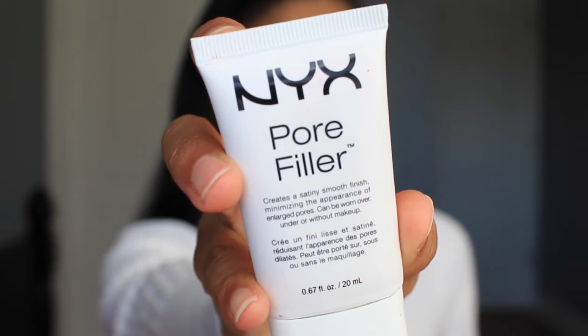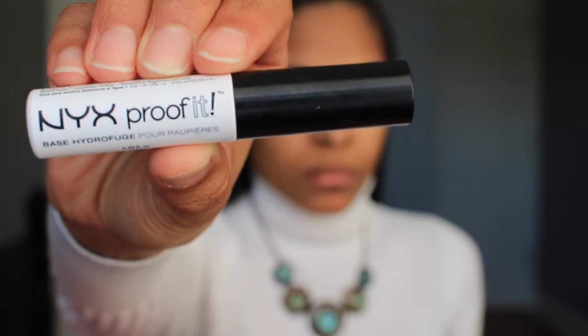I applied primer to my face to help my makeup last all day, pressing it into my pores so that my foundation has a more smooth finish. And I use NYX Proof It to prevent my eyeshadow from creasing. Then I'm going to follow it with Vaseline so that my lips are nice and smooth for my lipstick.